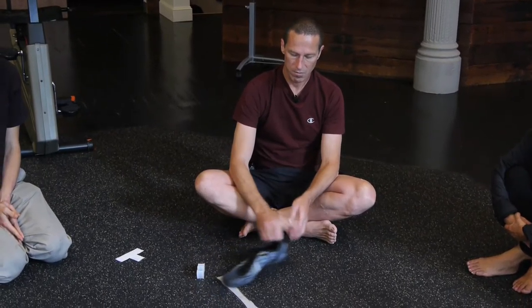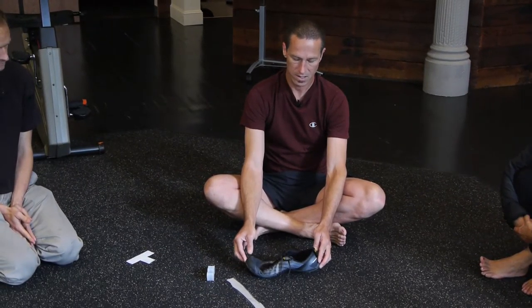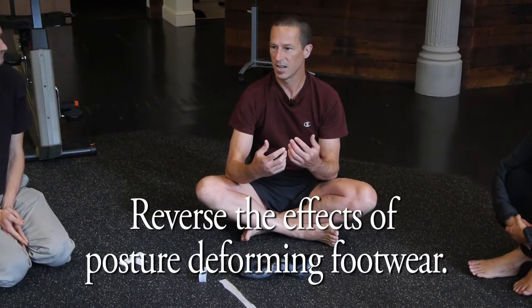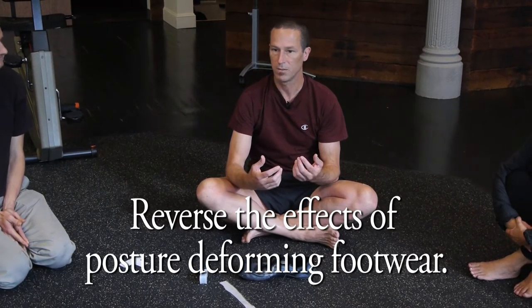instead of just talking about you want a flat shoe that doesn't have a heel and doesn't have a toe spring and doesn't have a taper, we're going to talk about what do you do since most of us have been in those positions for most of our lives. It's a rare individual that I meet that hasn't had decades of this going on their feet.